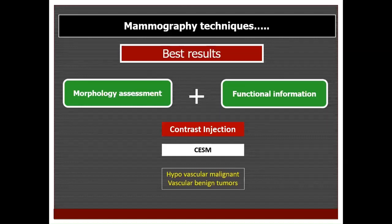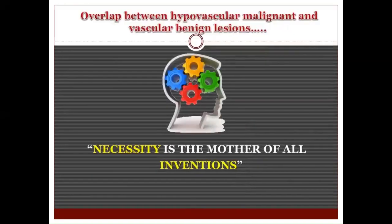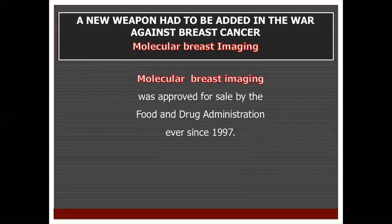And therefore, we should try to get this functional information through another way, and this time it is through the assessment of the metabolism of the cancer cells. And again, because necessity is the mother of all inventions, another weapon had to be added in the war against breast cancer, and this time it was molecular breast imaging. Actually, molecular breast imaging has been approved by the Food and Drug Administration since the year 1997.